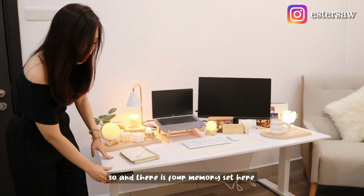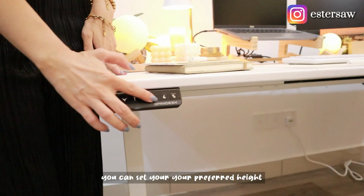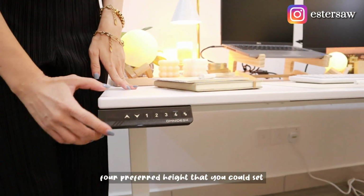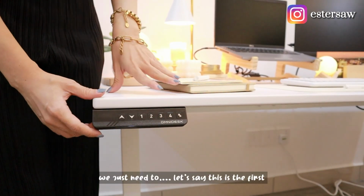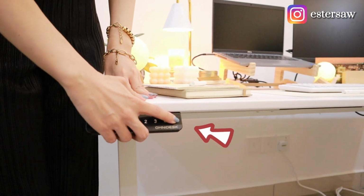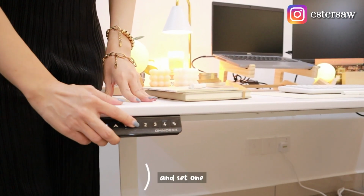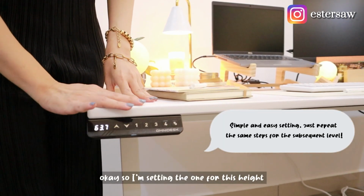And there is a 4 memory set here. You can set your preferred height, 4 preferred heights that you could set. So how do we set this? Let's say this is the first preferred level. I just need to press this and set 1. Okay, so I'm setting 1 for this height.